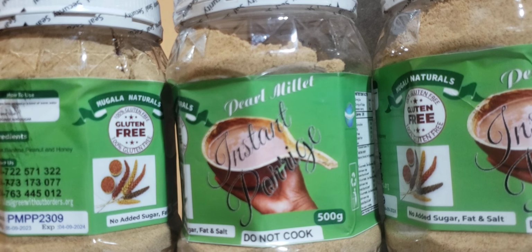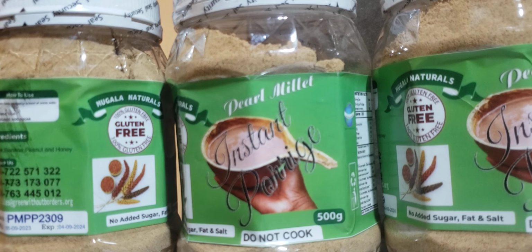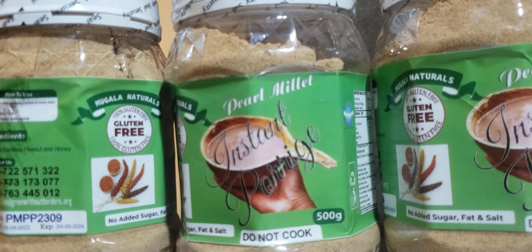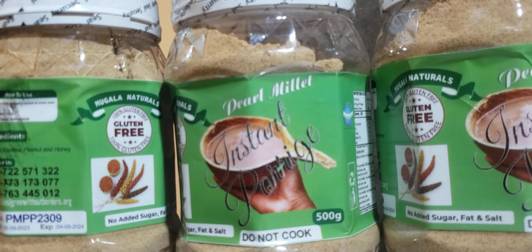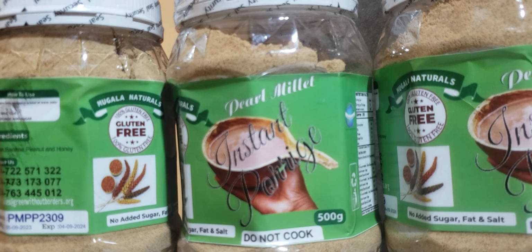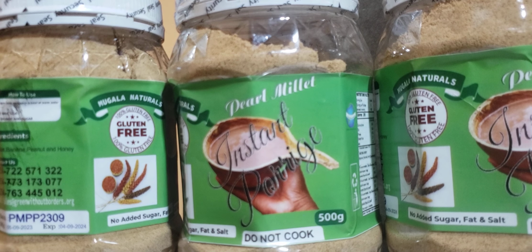We've also added protein from groundnuts and chickpea, and fortified it with bananas. We have sweetened it with sweet potato and honey. Therefore, it's one of the best products you can get. It is safe, certified, and good for 6 months plus up to the old age group.